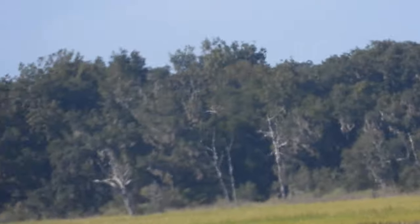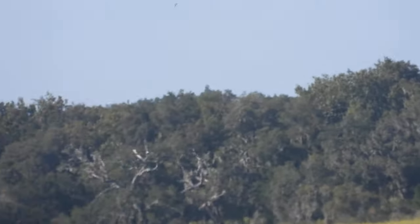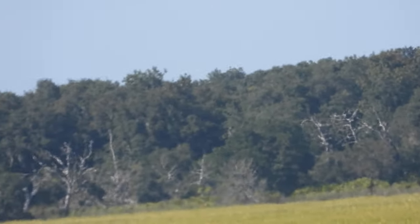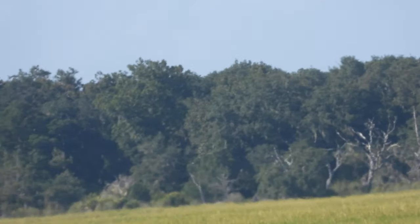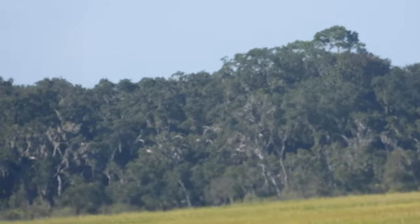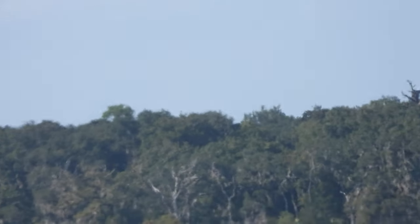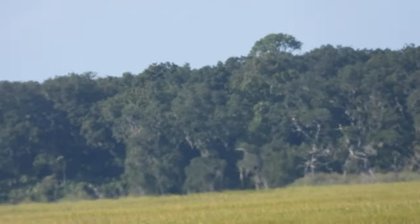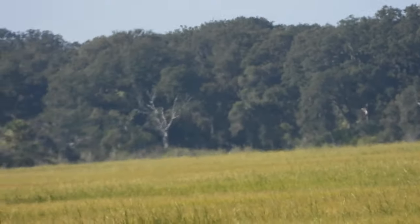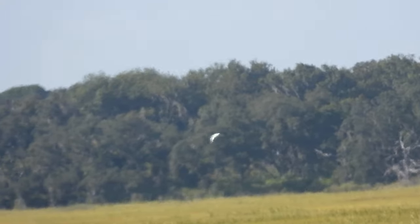Alright, so right now I'm just taking a little panorama of the area right here. I'm at Fort Clinch State Park right now. And there's more egrets. There's more egrets. See anything that I'm not seeing? Let me know. More egrets. Any more egrets? No. Oh, there's more egrets right there. Oh, there's another egret.